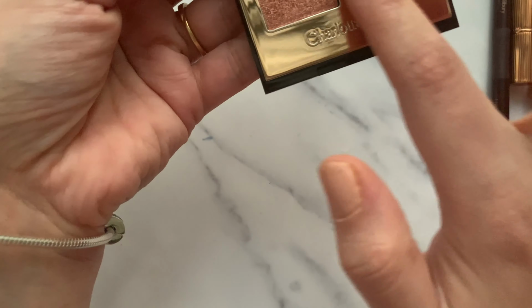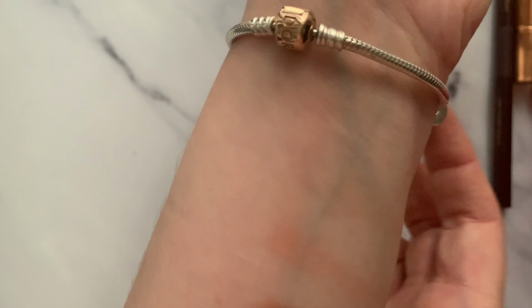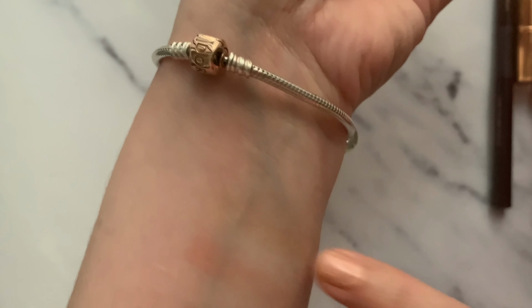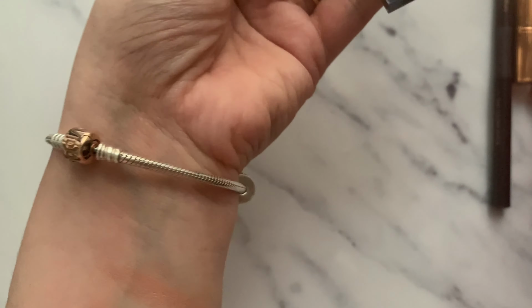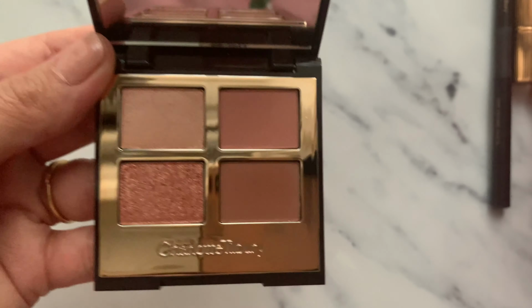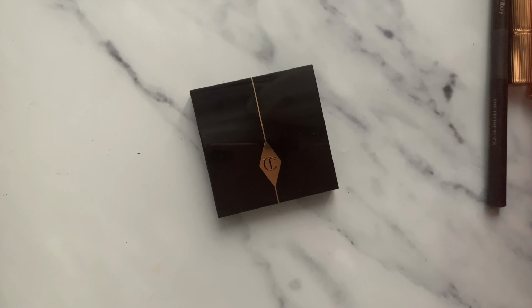And the colors are also very good. This is the pop shade. Yeah, so this is the prime. Yeah, this is the other shade, enhance, and then this. So these are the lovely shades. So these are the four shades of the palette. Yeah, and definitely I'll be doing some looks with this and I will share with you.